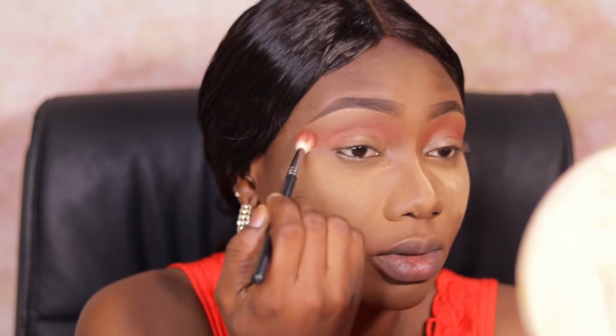Since I did that in my last makeup tutorial, I've been loving having reds and pinks in my crease. I used to be a muted brown kind of girl, and suddenly I'm beginning to love these very, very warm tones. And mind you, I'm using my Morphe M513 blending brush to blend this eye makeup.